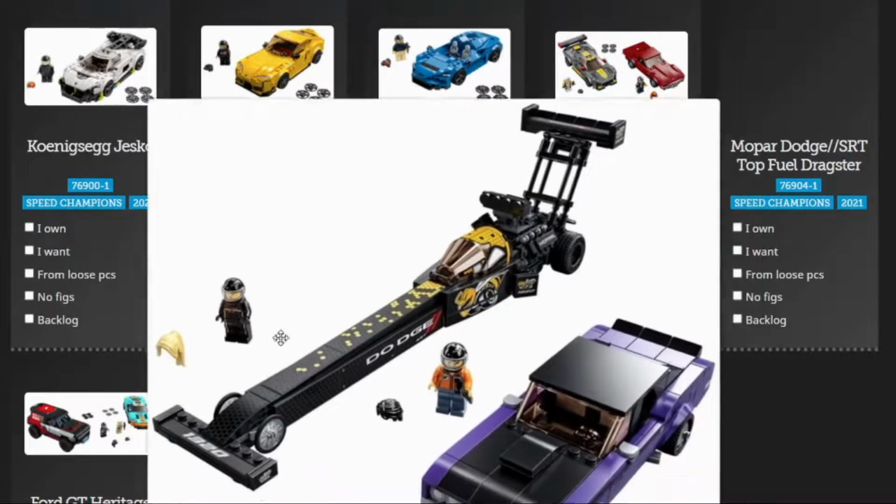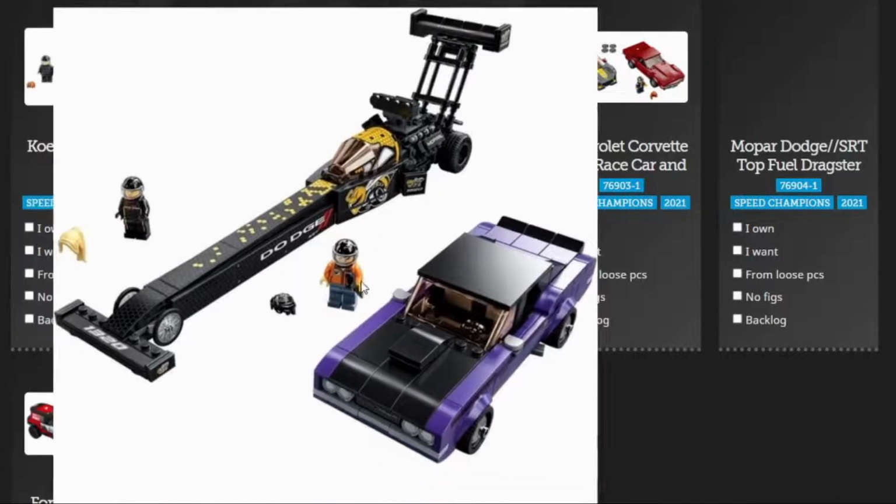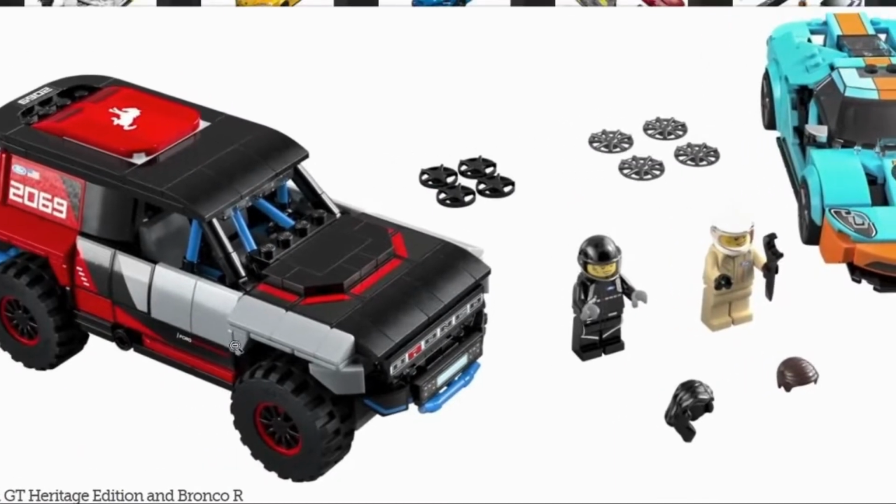The double packs also come with 2 drivers, so 2 minifigs per set, and both of these drivers have the alternate hairpiece as well. So really giving you options for the build and display and the play part of these Speed Champion sets. Last but not least is the Ford GT Heritage Edition and Bronco R.